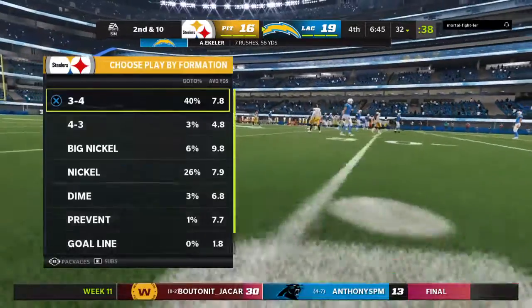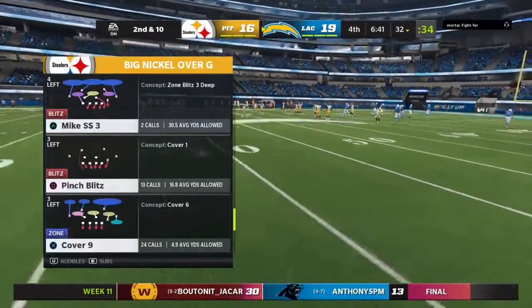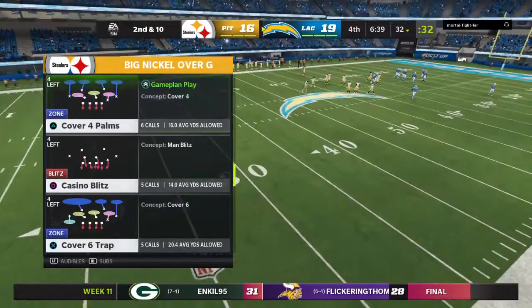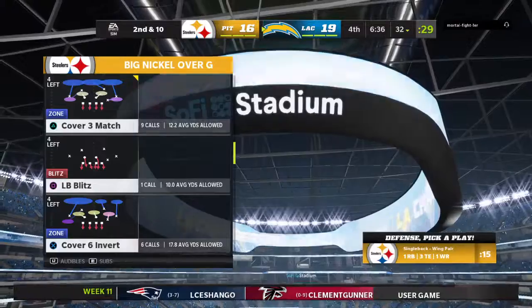He can only get back to the line of scrimmage. 2nd and 10 coming up. So 4th quarter, a nice run there to start this drive. Charles, what do you think the split will be here between run and pass?